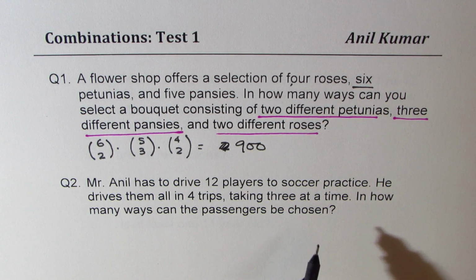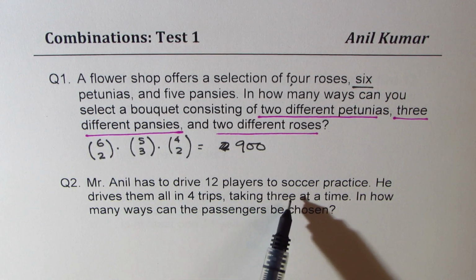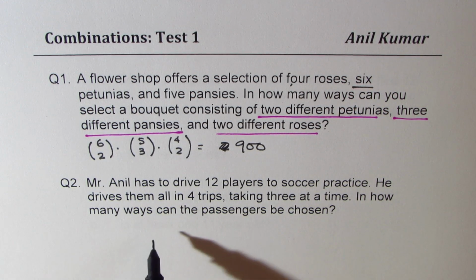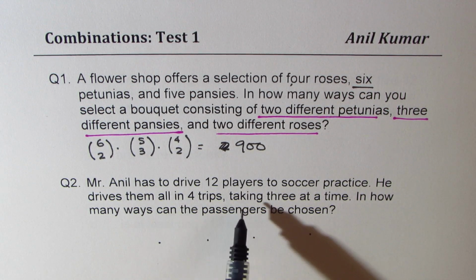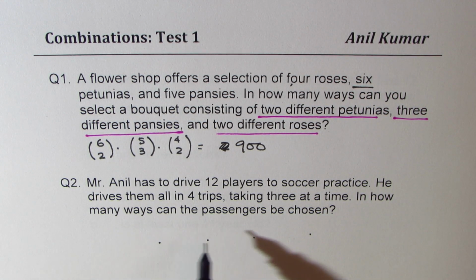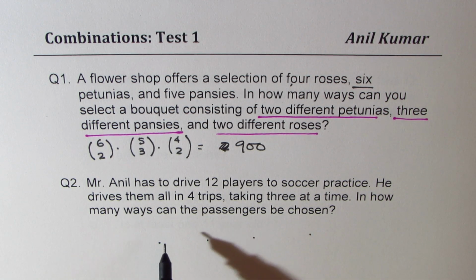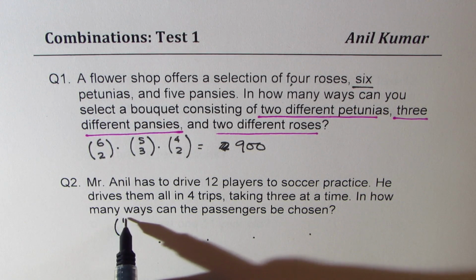Now the second question here is, Mr. Anil has to drive 12 players to soccer practice. He drives them all in 4 trips. So we have 4 different trips, taking 3 at a time. In how many ways can the passengers be chosen? So in the first trip, we could choose 3 from 12, right? So we could choose 3 from 12.